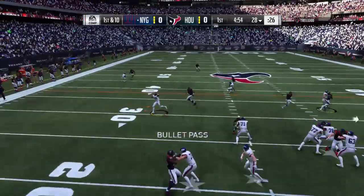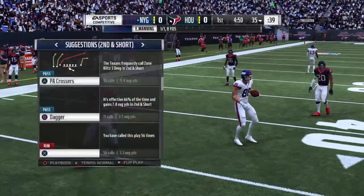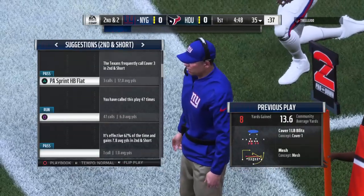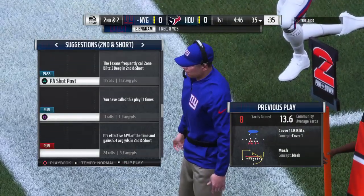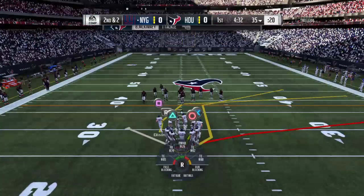Manning now on first down. Throw left side, complete to Ingram. And he's able to take this one up to the 35-yard line. A good pickup there. 8 yards on the first down completion. That's a staple of this offense. Drag route to the tight end.